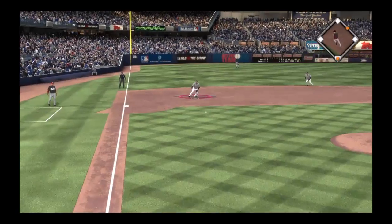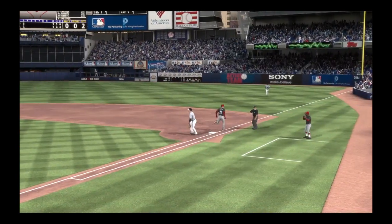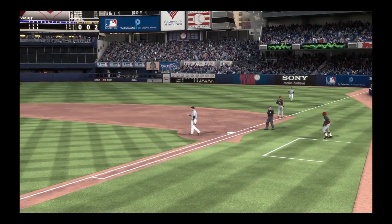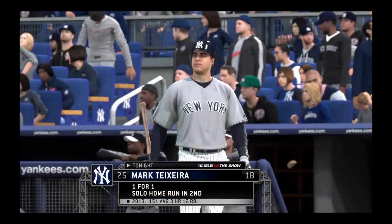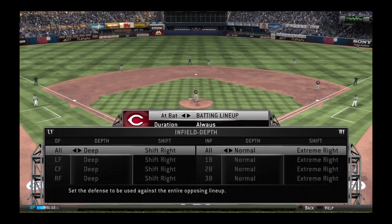Runners on the move for second. Now a swing and a sharp ground ball to third. Stabs for it. He's got it. Throw on to Teixeira is going to be in time, and with it, the inning is over. Mark Teixeira will lead things off here in the home half of the fourth.